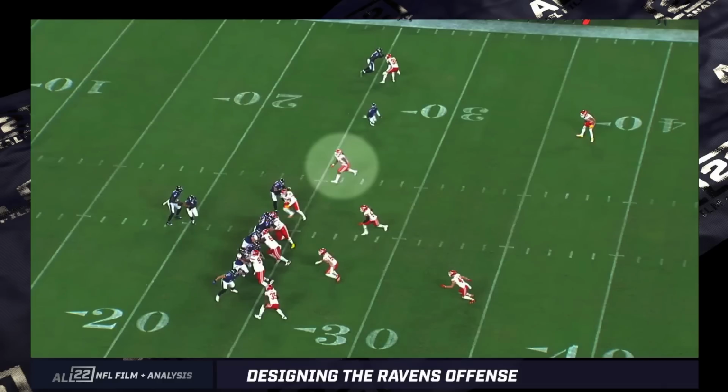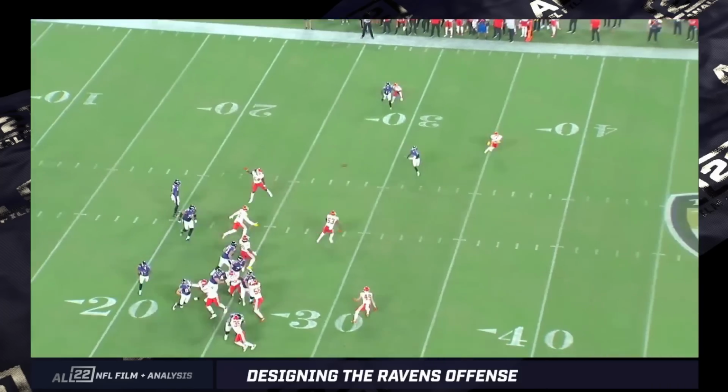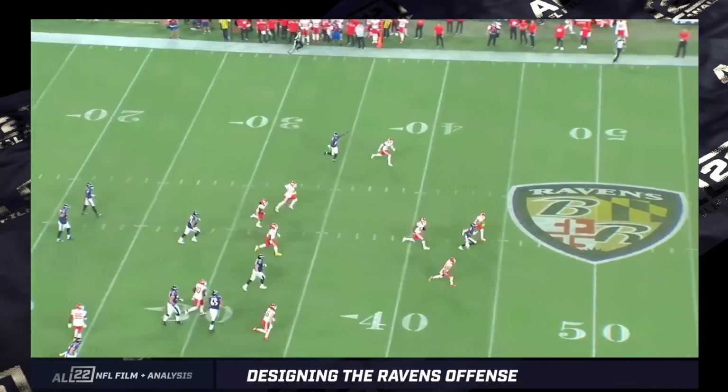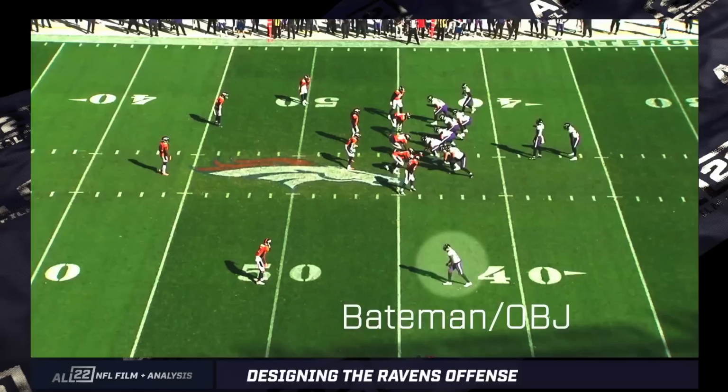Again, this film's from 2021, so somewhat outdated in terms of personnel. Lamar recognizes, oh, this is a keep, and throws the slant, hits Marquise Brown, boom. And look, at this point, every quarterback from high school on up can execute RPO concepts. There's a ton of variations out there, which is what makes it fun for me to try, and I'm sure a lot of you, to comprehend what the QB is reading.